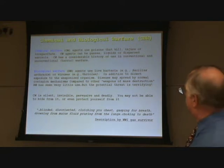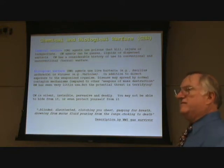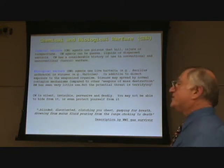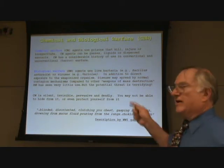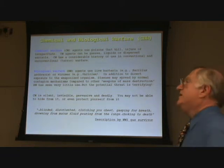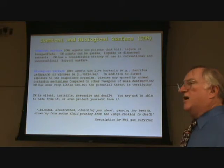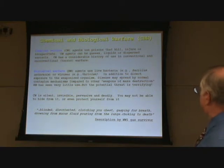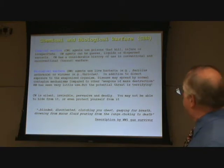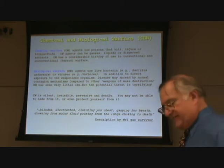Chemical warfare is silent, invisible, pervasive, and deadly. You may not be able to hide from it. You may not be able to protect yourself from it. And then I have a quote here. Throughout the talk, we'll have various quotes from chemical weapons survivors. This was a description of a gas attack by a World War I gas survivor: Blinded, disoriented, clutching your chest, grasping for breath, drowning from mucus fluid pouring from the lungs, choking to death.